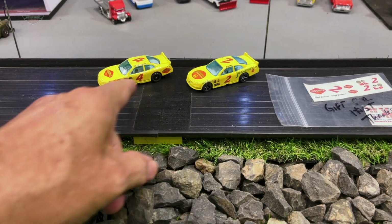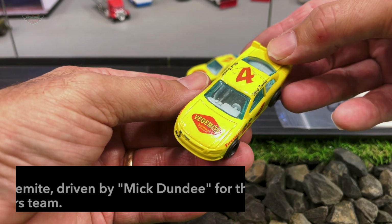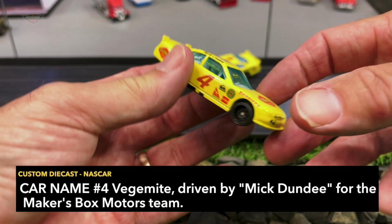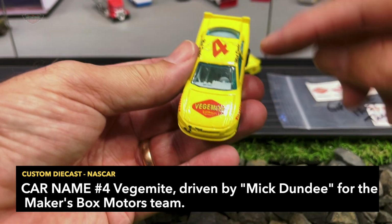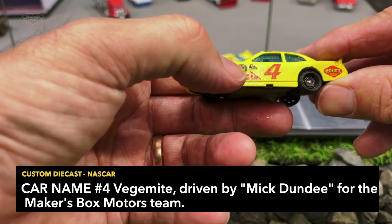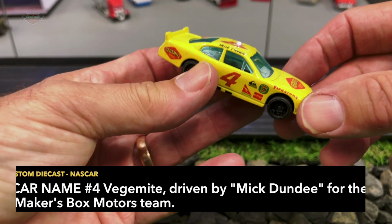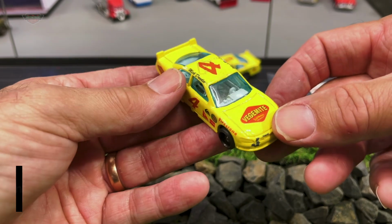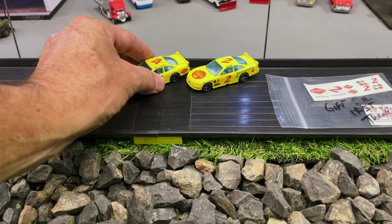Now, these cars do have drivers. This one here, he's calling this one Mick Dundee, I think. And the driver will be revealed when it races. Look at the Vegemite on there. VB sign there. If you don't know what VB is, it's one of our beers in Australia. And if you're in Australia next time, go buy yourself a couple and check them out.